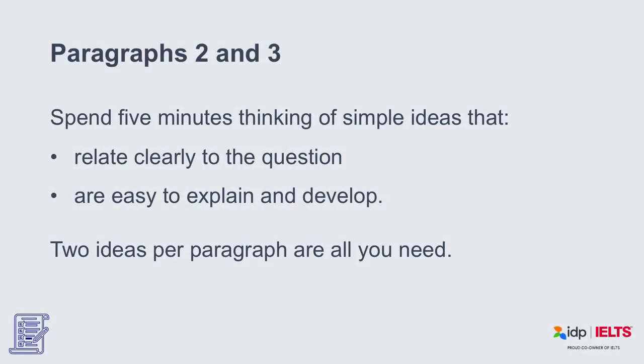Once we've decided on a paragraph structure, we need to think about our ideas for paragraphs 2 and 3. For many, this is the most difficult part, and I would strongly recommend that you spend about 5 minutes on this in the test. Our advice would be to think of really simple ideas that relate clearly to the question and are easy to explain and develop. 2 ideas per paragraph should be enough.